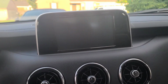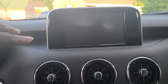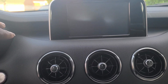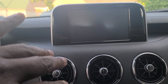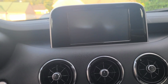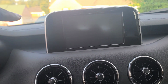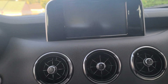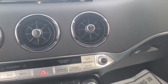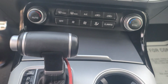Got this one. Not the 10-inch monitor on here. This is the 8-inch monitor, whatever. It's real different, man, from the GT2. So if you go back and watch my old videos on the GT2, I did a review on the GT2. Y'all will see how different the radio and the screen and all that stuff is on here. Pretty much everything else is relatively the same, except the GT2 has carbon fiber and stuff all here.